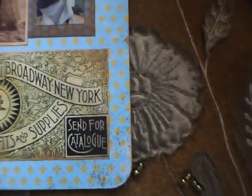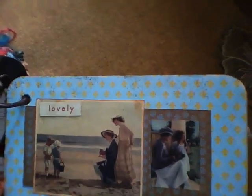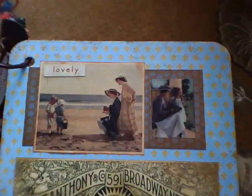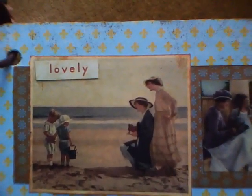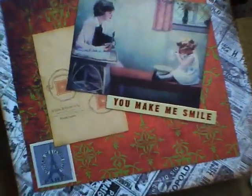So I love this aqua paper. It's a very pretty one for a lot of different uses. Here's one at the beach, says lovely. Taking pictures of the kids with the sand pail. And so here's the last one. It says, "You make me smile."